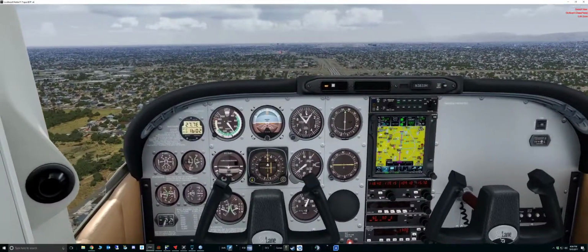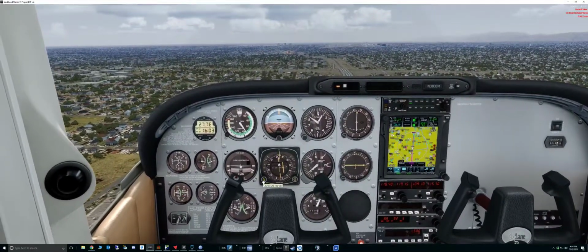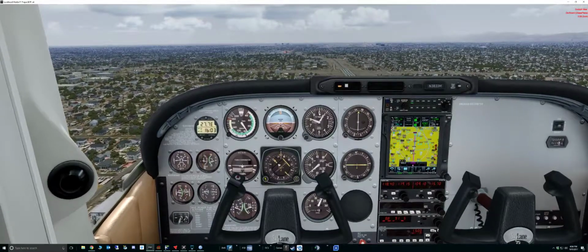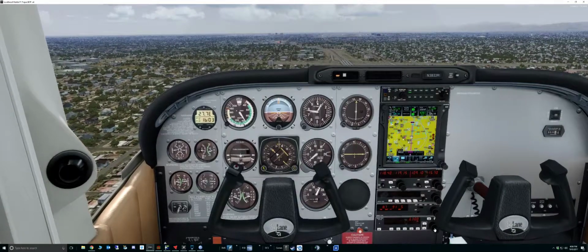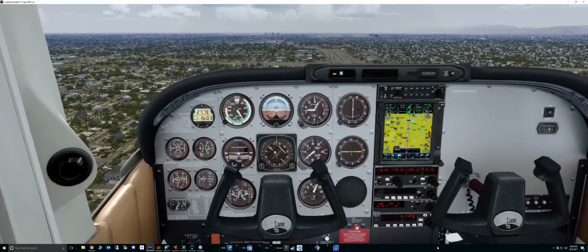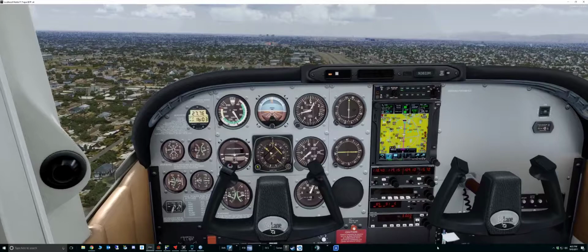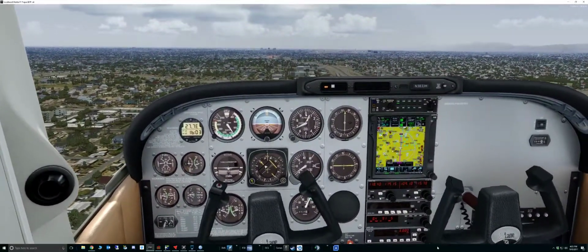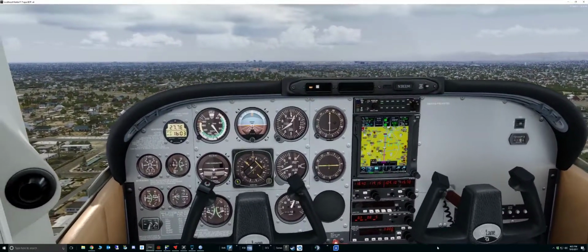Okay, so again, 210, we can set that in here now. 3,000. Climb left turn. Okay. Skyline 3 Alpha Whiskey, report when you're back, please. And 700 feet. We're looking for 620 feet. Right about there. We can just hold that.